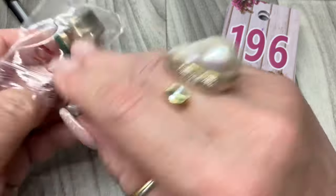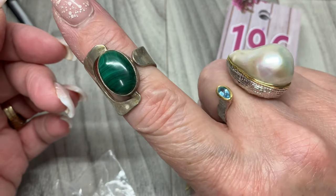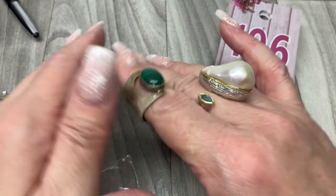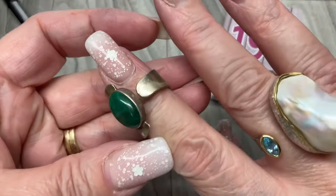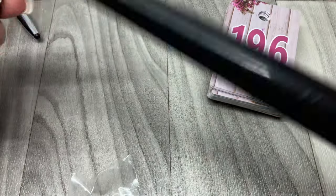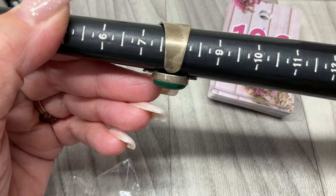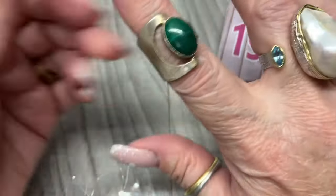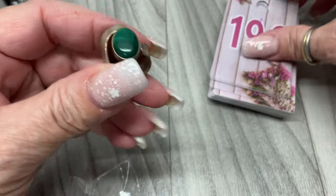I have this ring. Those were sterling, those earrings. This one is sterling and malachite. From now on, I'll tell you if it's sterling, okay? We're changing gears, guys. Okay, changing gears. You with me? Okay. It's a ring that can be adjusted. Right now, it's sitting at about a 7.75. My guess is I asked like 35. I'll go $20 on that one.